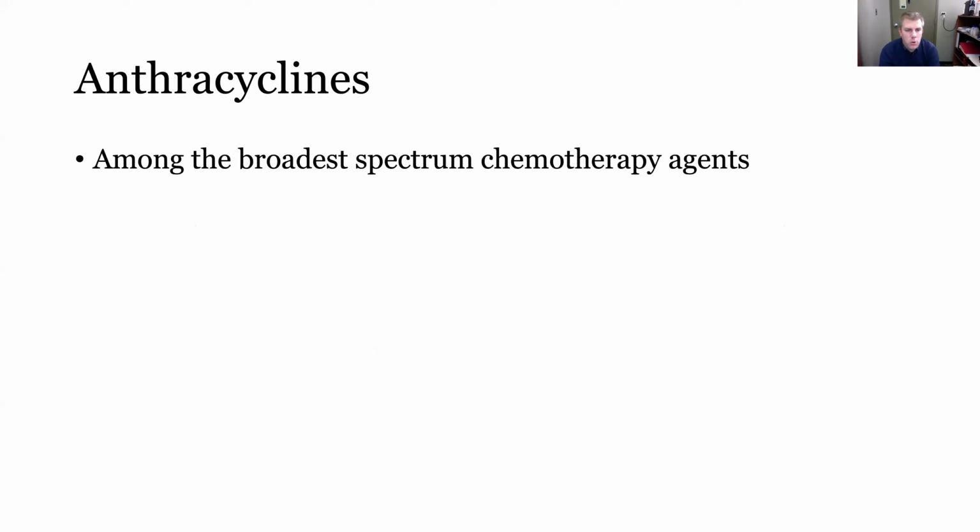So we work with drugs. I'm a professor here in the College of Pharmacy, and my focus is on medicinal chemistry of anthracyclines. Anthracyclines are among the broadest spectrum chemotherapy agents. They're used to treat a variety of cancers, breast cancer, ovarian cancer, all the way to liquid tumors such as leukemias, non-Hodgkin's lymphoma, et cetera. So they've been widely respected in the literature.